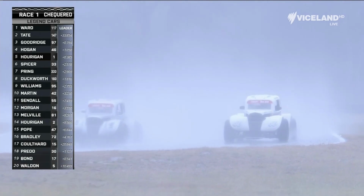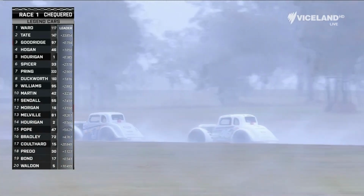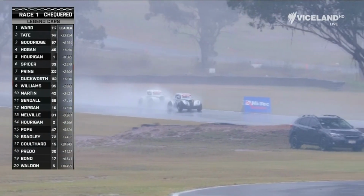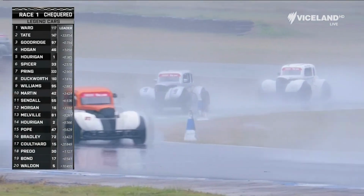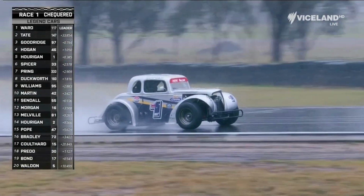Good grief. At the moment, I can see Dad in here just taking a sigh of relief after that one. Brendan Hurrigan, he's coming back through the field. He's back up inside the top 6. Wow. So, other than a few spins, I don't think there's been any contact out there, hopefully. So, we'll have all 20 back in the pits, drying themselves out, or attempting to dry themselves out.